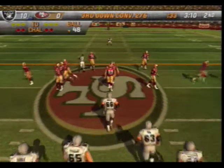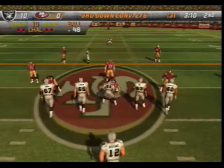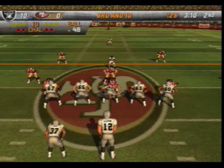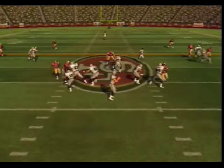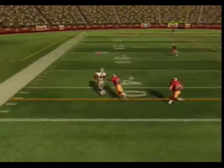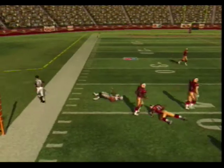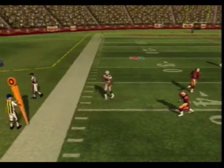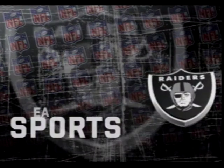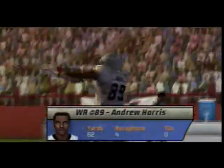Third and 10. Ball on the 48-yard line. Pressure coming. Throwing. Schultz is there on the stop at the 40-yard line. This is a great call on third down to keep this drive alive. They were in a tough spot here, but this is a heck of a throw and catch to pick up that first down.